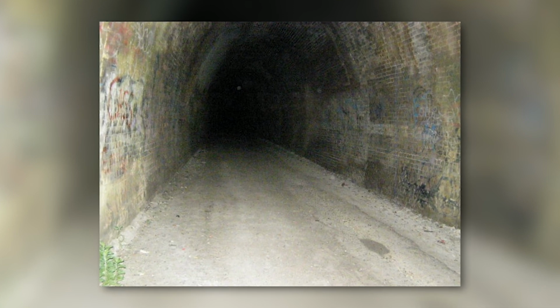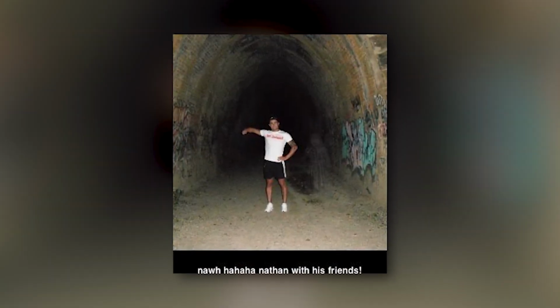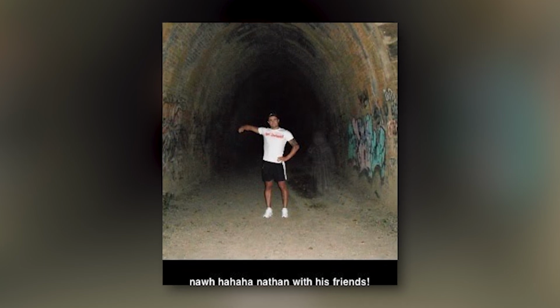Many who have been brave enough to go into this tunnel have reported strange lights, cold spots, strange voices, and dark figures. There's also whispers that a mysterious lady in white still roams the tunnel, inducing fear into anyone who's unlucky enough to see her. Is it just me, or does every place have its own lady in white? Because this is not a surprise anymore.